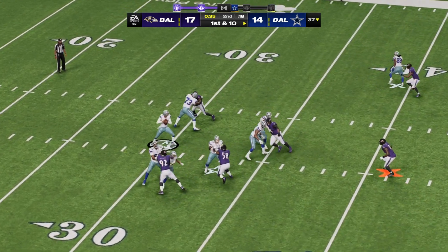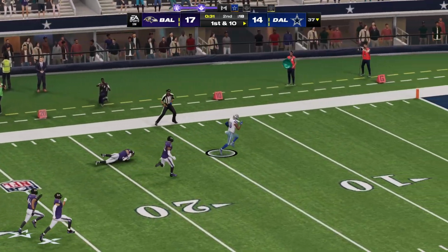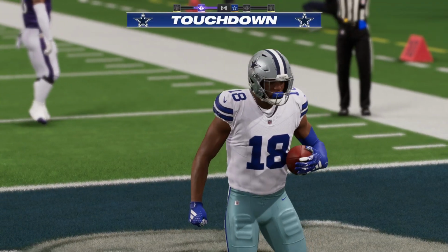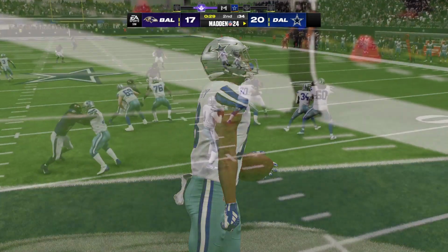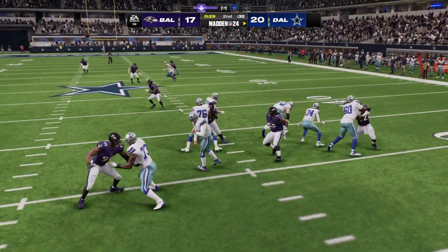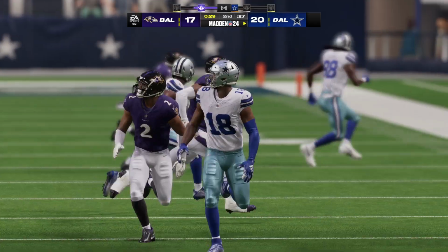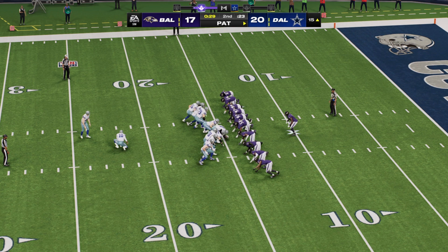Here's Prescott. He's got a man, complete. Touchdown, Cowboys. Two first half touchdown passes now for Dak Prescott. And the Cowboys will take the lead here in the final minute of the first half. That could be an important swing right there. Touchdown in the final minute of the half to take the lead.